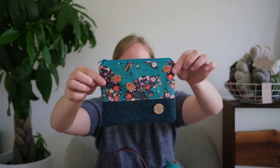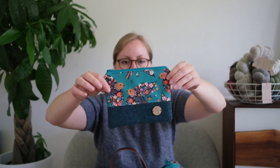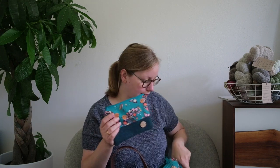And we have these cute notion pouches, which we didn't have before. So they don't have a standing bottom. All of them have the same lining.